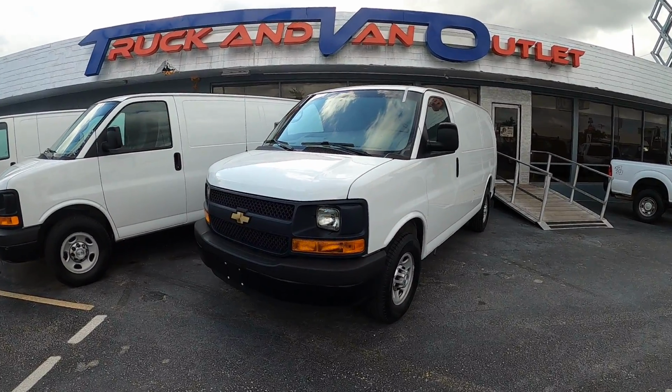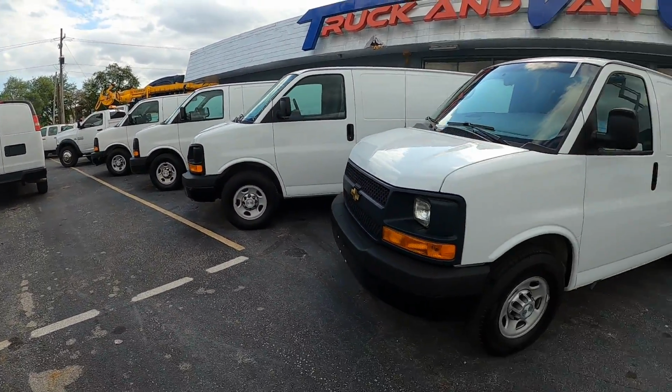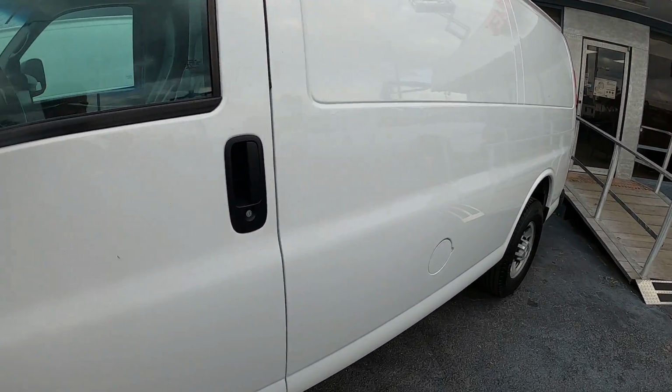Hi folks, today I'll be showing you the Chevy Express. Currently got 5 of these in stock, along with other cargo vans. We have over 30 cargo vans available for sale.